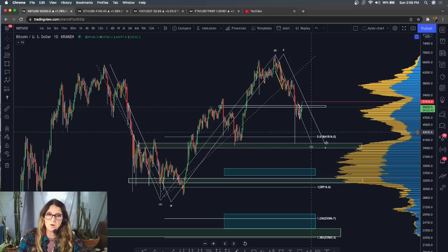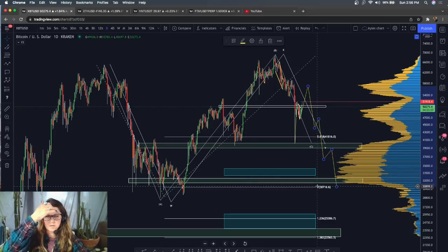So how do we create the Y wave? Well, we create the Y wave if this is going to turn into a 3-wave move here. Because we'll end up doing 3, 3, and then we'll either get 5 to the downside or we'll get 3. 3 or 5. And if we don't hold this 618, the next level down is the 1-to-1 at 30,716.